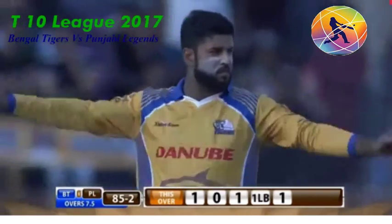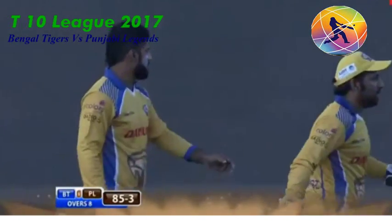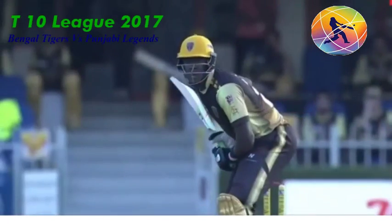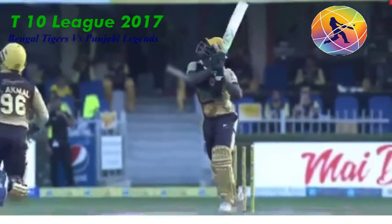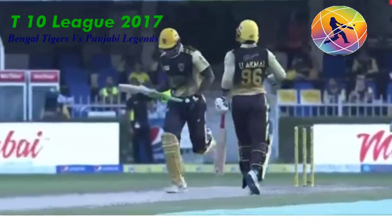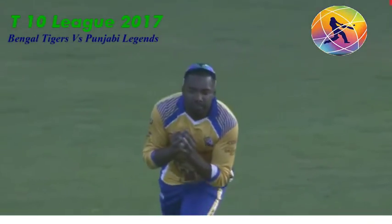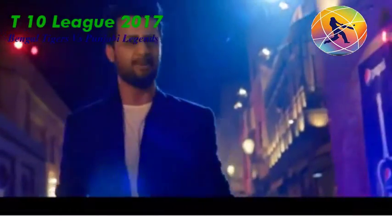Easily taken. Darren Bravo doesn't drop too many. 85 for 3 now. Big skyer, Carlos B felt he had to get on with it. Wanted to hoist this over the onside, and in the end just gets a huge thick edge. Bravo, the other one. Darren playing today for the Tigers.